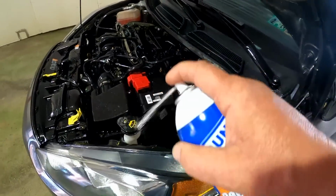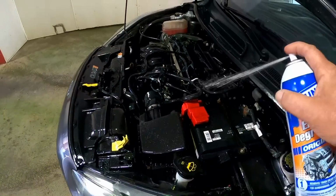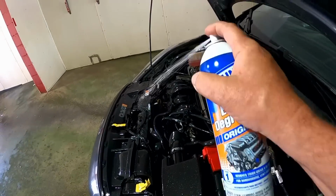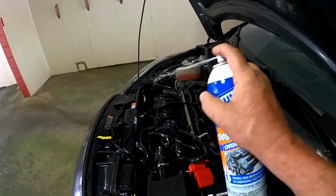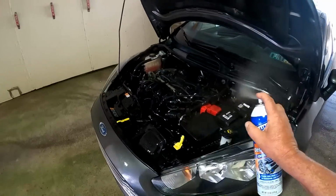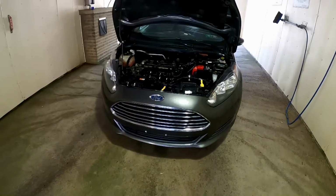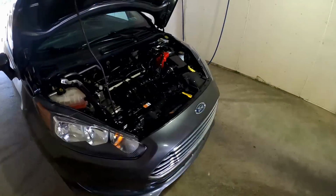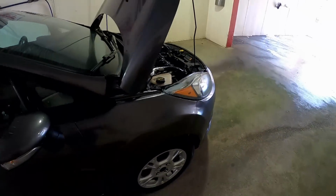The brake reservoir, the windshield wiper thing, top of the radiator. That's it. We put a whole can on here. Okay. Boy, if it just looked nice and shiny like that all the time, huh? We'll get it back out in the sunshine when we're done. See how she came out.